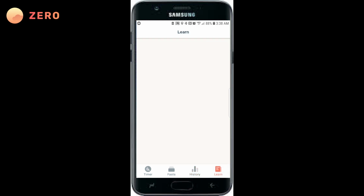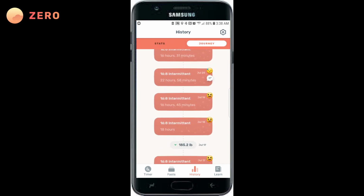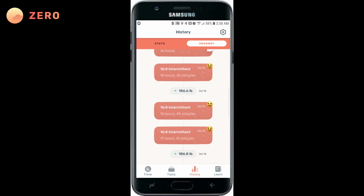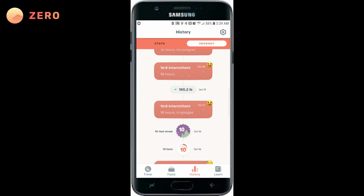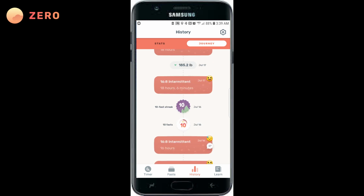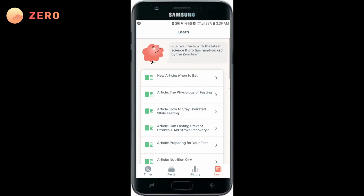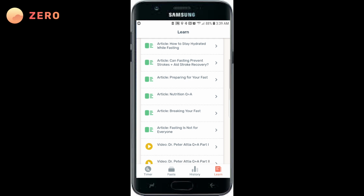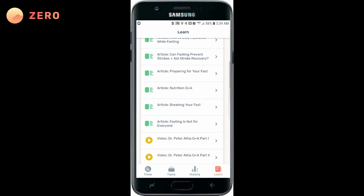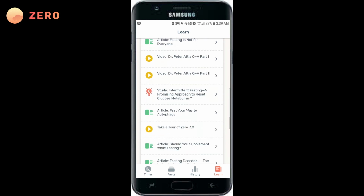And then there is, let me see, did I skip something? Okay, your journey. It's just another view of how you did along with your weight. Just instead of this being a history of your fast, this is like a history of your entire fasting journey. Your weight, your different goals that you reached, the type of fast that you've been on. And then there's a learning portion of the menu where you can look at different articles that are important to you. Can fasting prevent or aid in strokes? Nutrition Q&A. Fasting is not for everyone, and different videos as well.